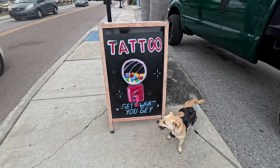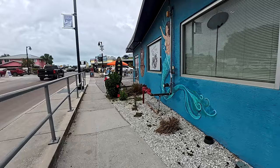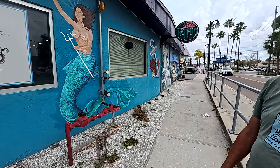Speaking of interesting, tattoo gumball machine, I guess, get what you get. So you don't get to choose your tattoo. They just put it on you. That's bold. Here's the tattoo shop here. Tarpon Springs Tattoos. Oh yeah, they have some nice murals on the building, like the mermaid.